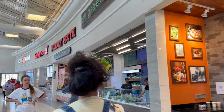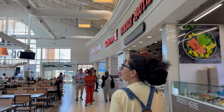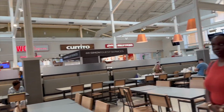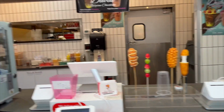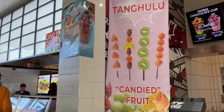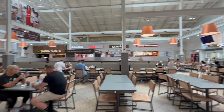You got a salad place, Nashville hot chicken place, Japanese place, and a poke place. So all kinds of different stuff. Yeah, that looks pretty cool. Chocolate. So real nice food court. As you can see, it's real big, a lot of seating.